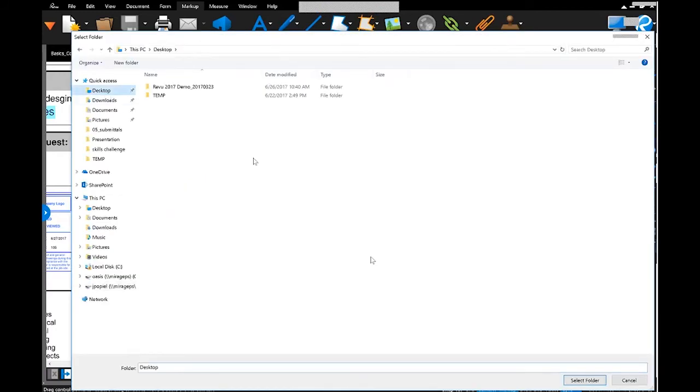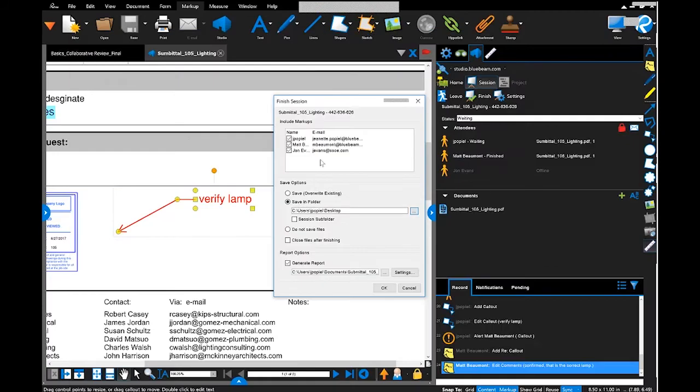If I want to just save these to my desktop here, I can do so. If I don't want to save these files, I would just say do not save files. Now automatically these files are going to remain open unless you choose to check the box that says close files after finishing. Next, I'm going to go ahead and click on Generate Report.